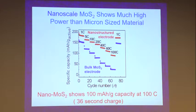Okay, so when we do this, what we find is these systems are crazy fast. So we can get 100 milliamp hours per gram in 100C. If you don't think in C rates, 1C means complete charge in an hour. The number is then a fraction. So 10C is a tenth of an hour or 6 minutes, and 100C is 36 seconds. And so that's a lot of charge in a short amount of time.